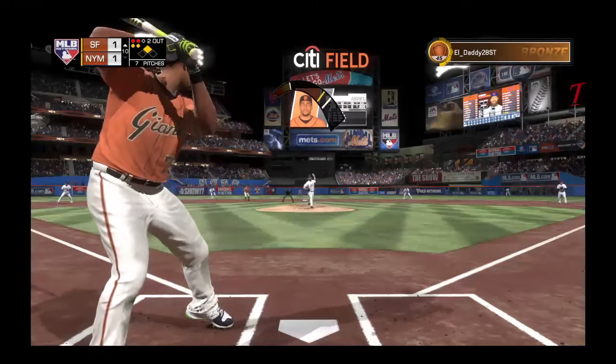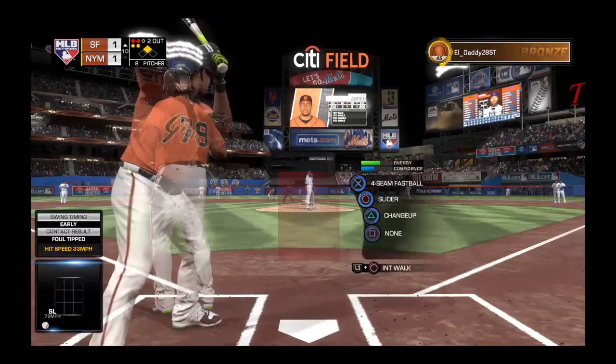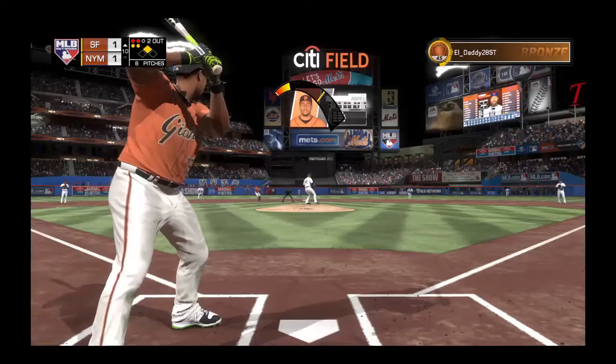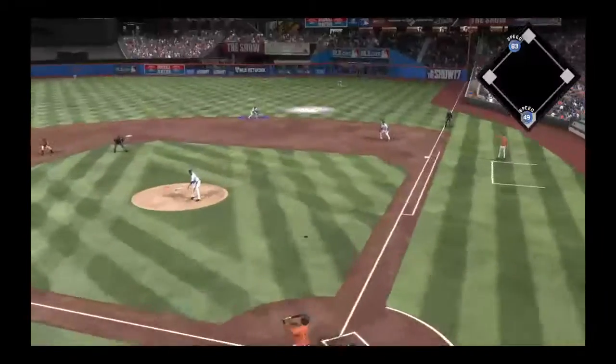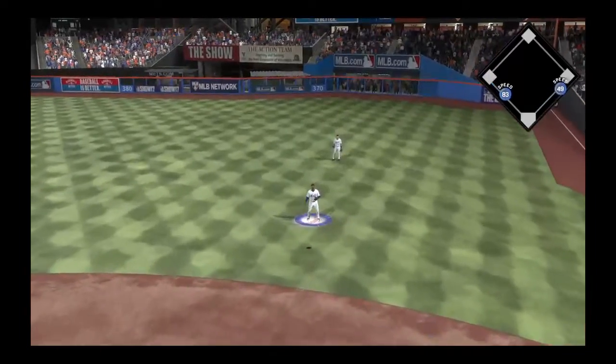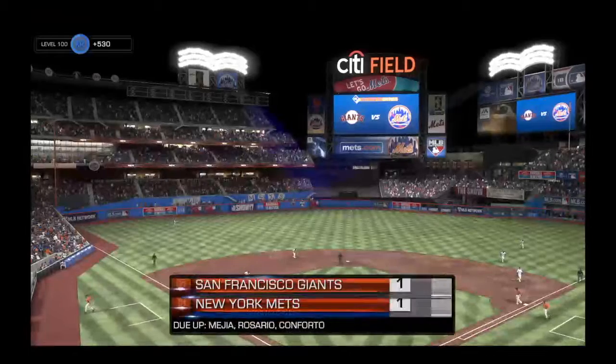Ready with another 2-strike offering. Ran that one in on him a bit, as this time it's tapped foul at home plate. Ready with another 2-strike offering. Now a swing, and he gets him to pop it up. Will this be a big out of the bullpen? Schoop is there, and the side is retired.